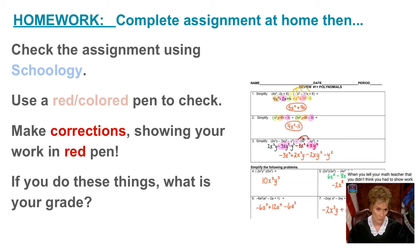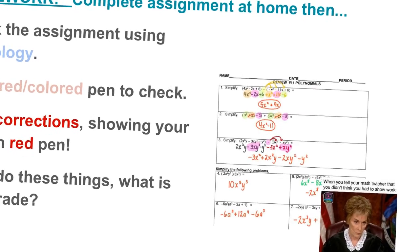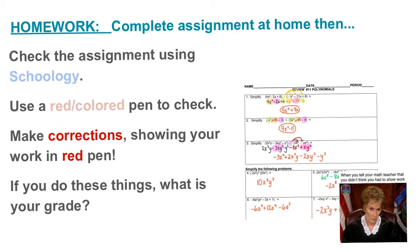Students will be completing homework this year almost every night. Each night they'll complete the assignment at home, and then they'll check the assignment using Schoology. It will look something like this, except for the work. So since we're giving them all the answers, we expect them to show their work on each assignment.